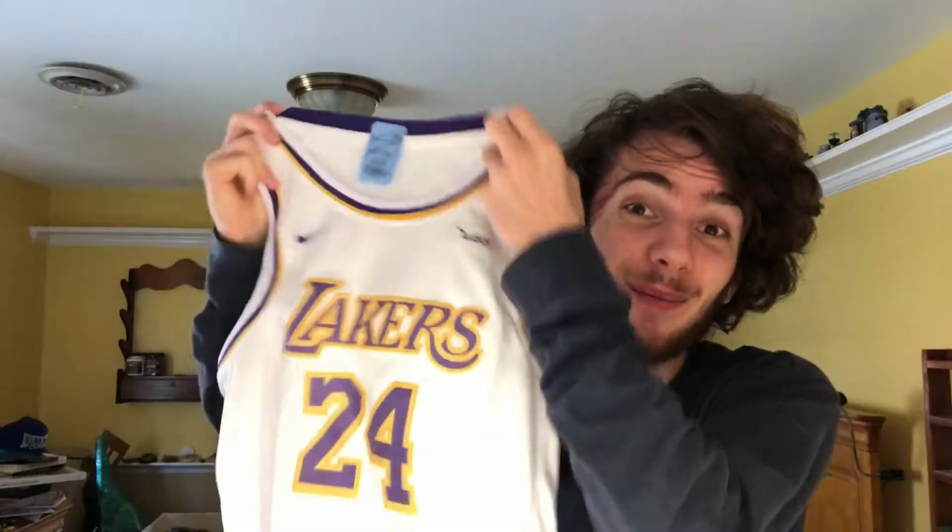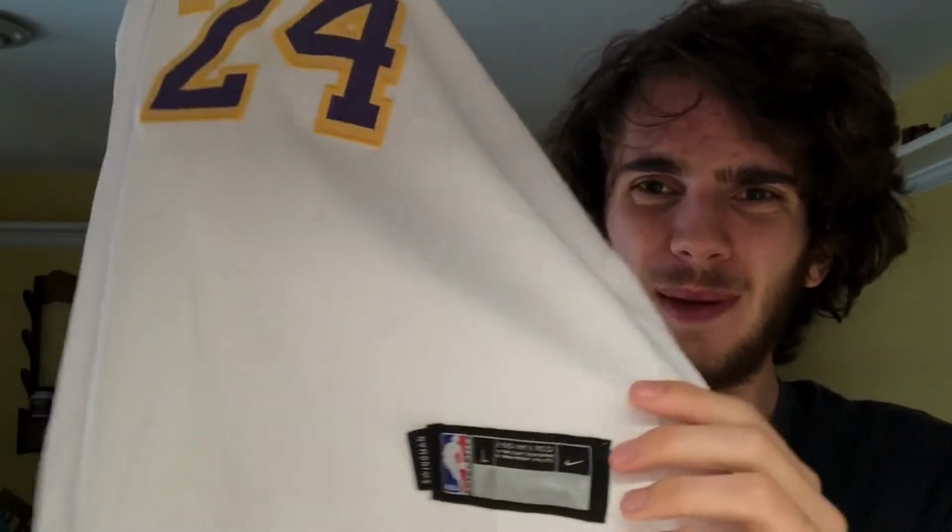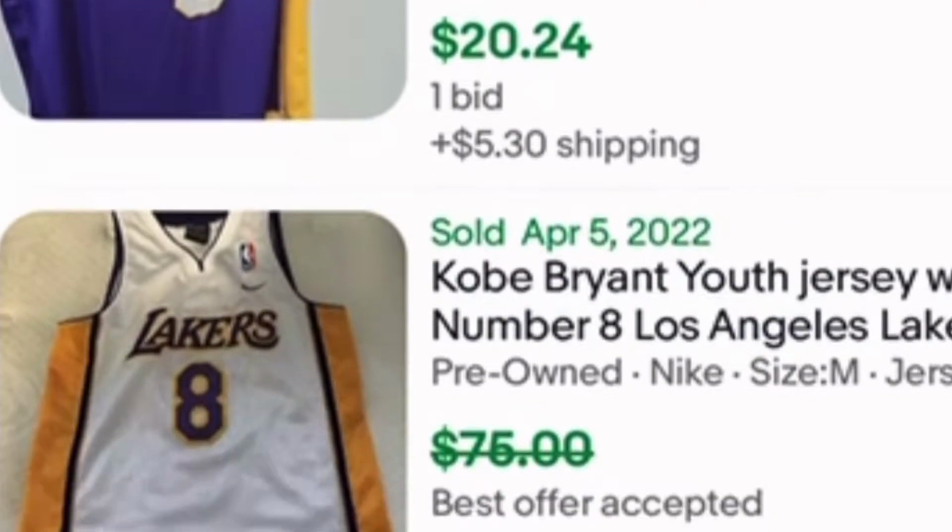Next up, I got a Kobe Bryant youth jersey. I'm really excited about this find because one, it's Kobe Bryant, and two, it was only $6. So it was pretty much a steal for that price. It just needs maybe some ironing to get some of the wrinkles out, but besides that, it has no stains. It's very clean. I should get probably $25, maybe $30 for it.